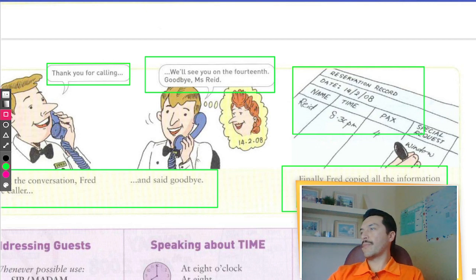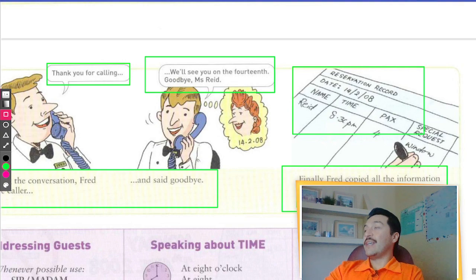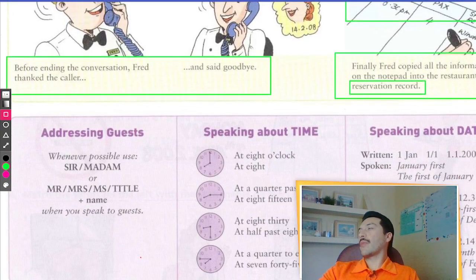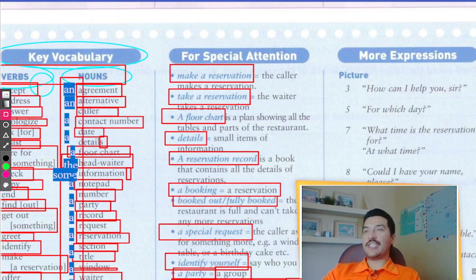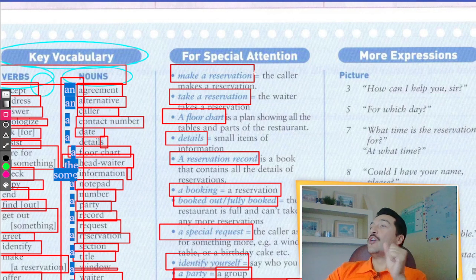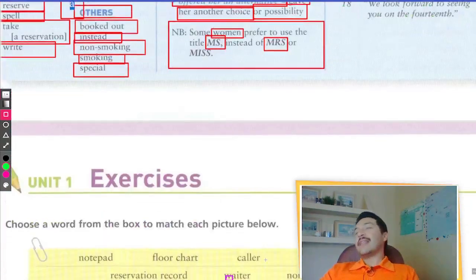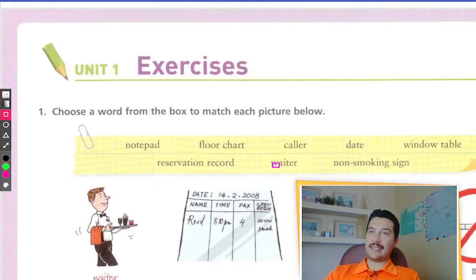Part 2. Excellent. Now, for part 2, we have some expressions that we did in another video. So make sure you check out the class where we went over the expressions and the pictures. Now, let's go ahead and do the first exercise.